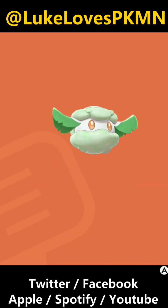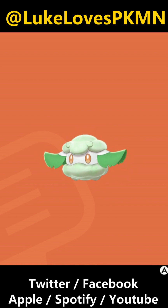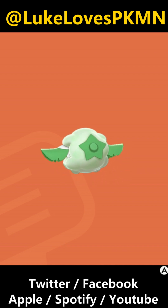Other Pokedex entries are less like describing a cotton plant and describe sheep-like herding behavior. Pokemon Black 2 and White 2 say, perhaps because they feel more at ease in a group, they stick to others they find. They end up looking like a cloud.